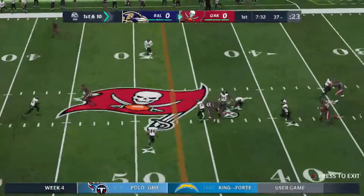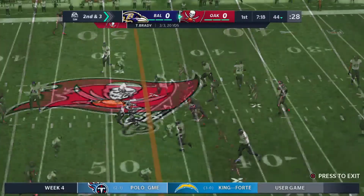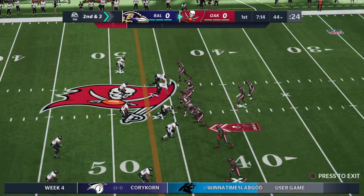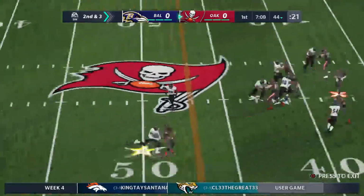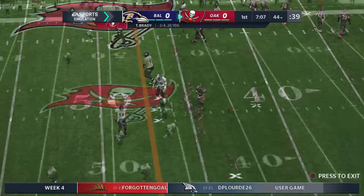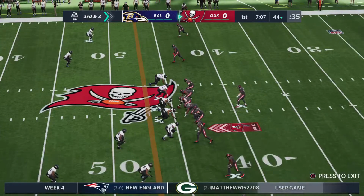From the gun, it's Brady. The killer here, it's complete. And this will be stopped at the 44. That one good for 7 yards. 2nd and 3 at the 44-yard line. Throwing again on 2nd down. Brady. And this one incomplete. Too much contact to hold on to that one, and it's 3rd down. Howard. Incomplete.